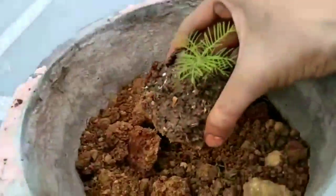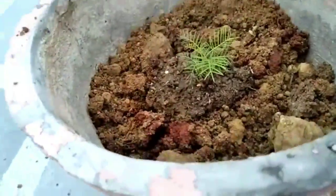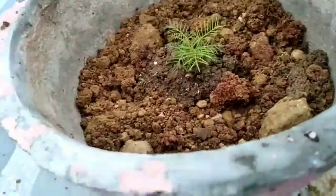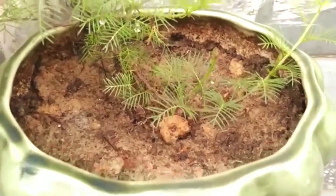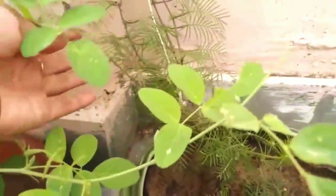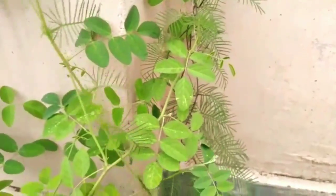Now you have to know what kind of soil this plant loves. Soil conditions must be fertile, well-drained, and evenly moist. So, add cocopeat and kitchen waste compost to the gardening soil. It is a climber, so it needs support to climb. So, you may give it a thread, stake, or a wall to make it climb.